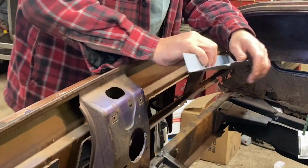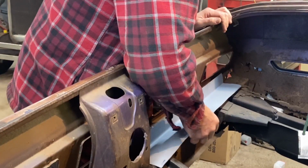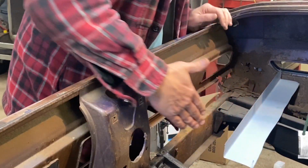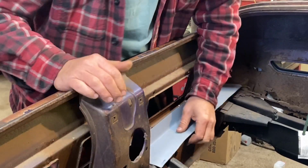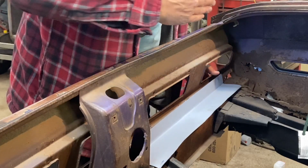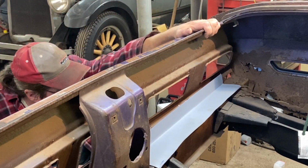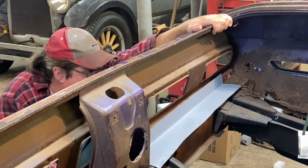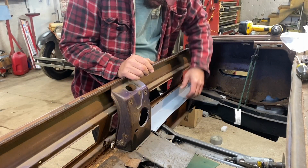We have all our rusty, crusty crap out of the way now. And, okay, that's interesting. I did not realize that this, I can see it now, this tapers down smaller in that direction, which is fine, no big deal. It also looks like it tapers down this way as we go. Or, nope, it doesn't, I don't think. It's just there's a bunch of crap in the way I need to cut out of there. So now I just need to dimension this.